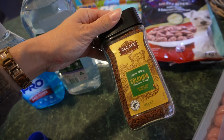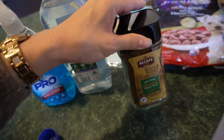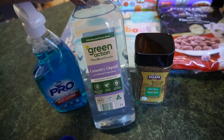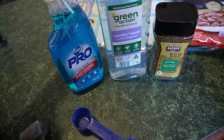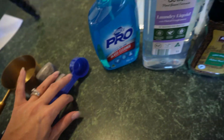Okay. And then I ran out of coffee, so I thought I'd just try this. I'm not fussy when it comes to coffee. I like Robert Tim's, but they don't have that there, so I just tried this. I'm going to try some laundry liquid, and I need some glass cleaner. And don't mind that, that's just the stuff that he's been banging around with.